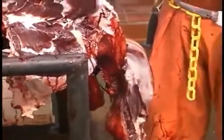Right now I'm taking out the tongue. I drop it down. We no longer wash the heads because the material from the brain stem could contaminate the meat. So the cheek meat is no longer saved, unless you have the proper facilities to seal the head so no brain fluid can possibly go on here.